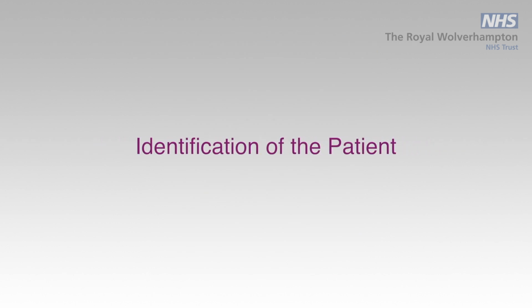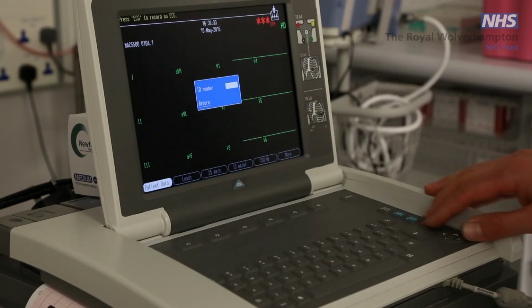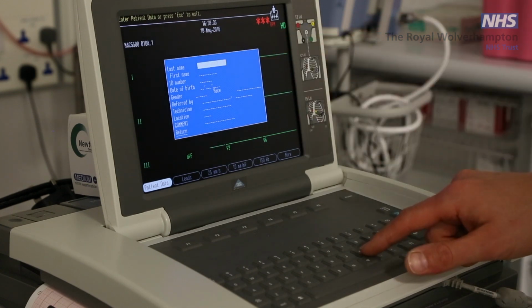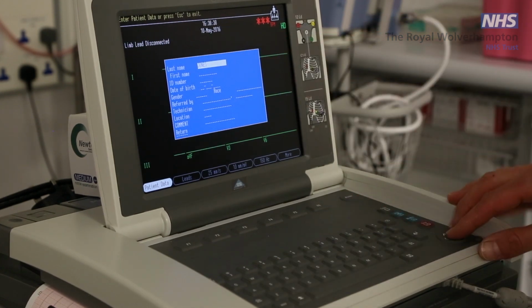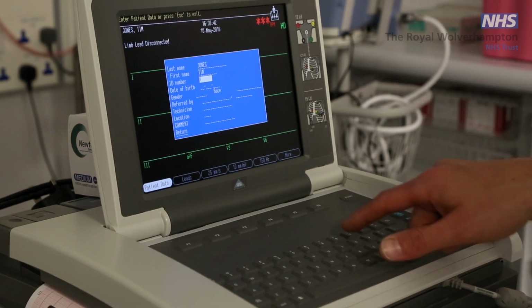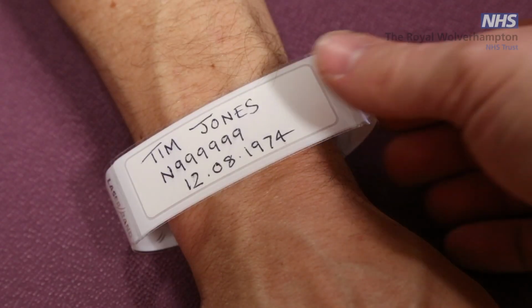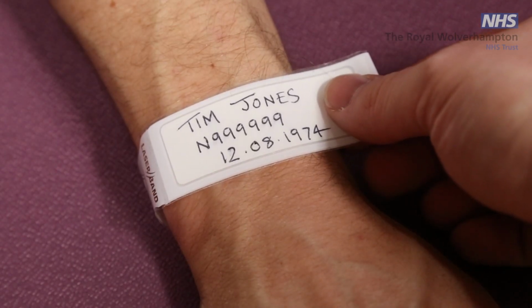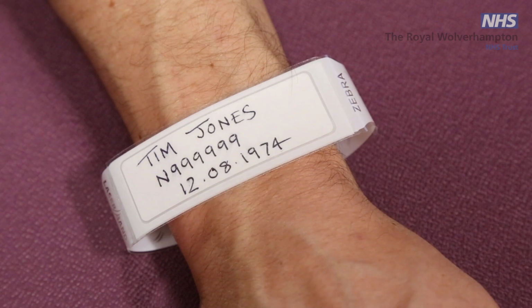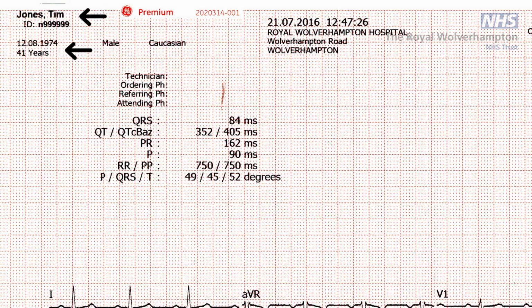It is essential that the patients are correctly identified and that the appropriate identifying details are displayed on the screen. For patients unable to provide their own identifying details because of, for instance, unconsciousness, confirmation of identity must be sought from carers or by using hospital wristbands. The printed recording must always be checked to ensure it has the correct patient details.